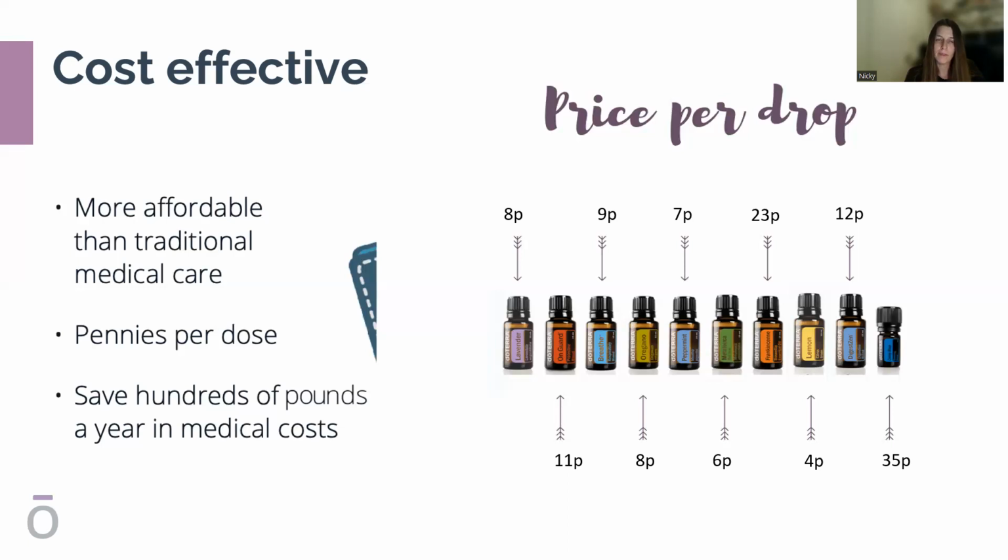These are amazing for you to use because you can just use a tiny bit of a drop if you use it in a roller bottle, or you can use 3 or 4 drops in a diffuser. It means you have these available 24/7 to be able to use.